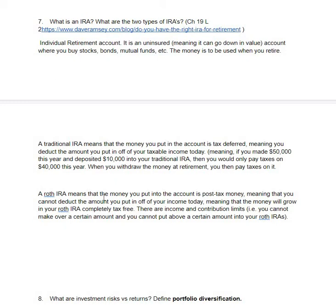A Roth IRA, on the other hand, means that the money you put into this account is post-tax money, meaning that you cannot deduct the amount you put in off of your income today. But the benefit to doing a Roth IRA over a traditional is that in the Roth, the money grows completely tax-free. So when you go to take that money out later, when it's worth presumably a lot more, you don't pay taxes on it.